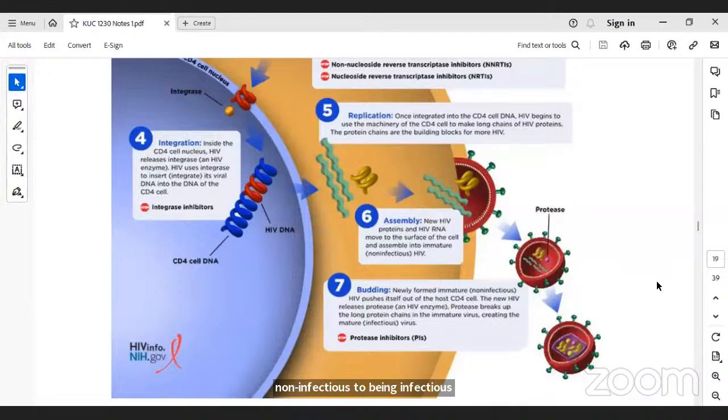Once that conversion has happened, then that virus can now bud. It can now bud and go and infect because it is now infectious. Okay, so it can leave the first cell where the attachment happened and go and attach to the next cell, and the seven stages of the life cycle proceed. Okay, I hope that is clear. I'll keep checking if there's anyone else who has some questions.